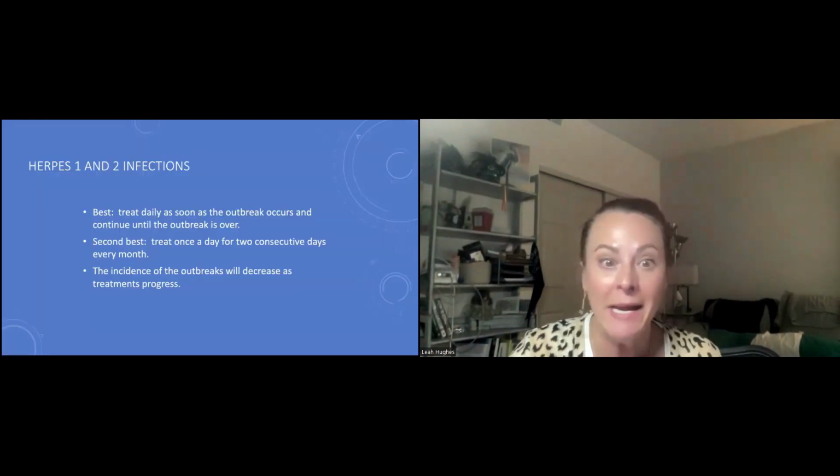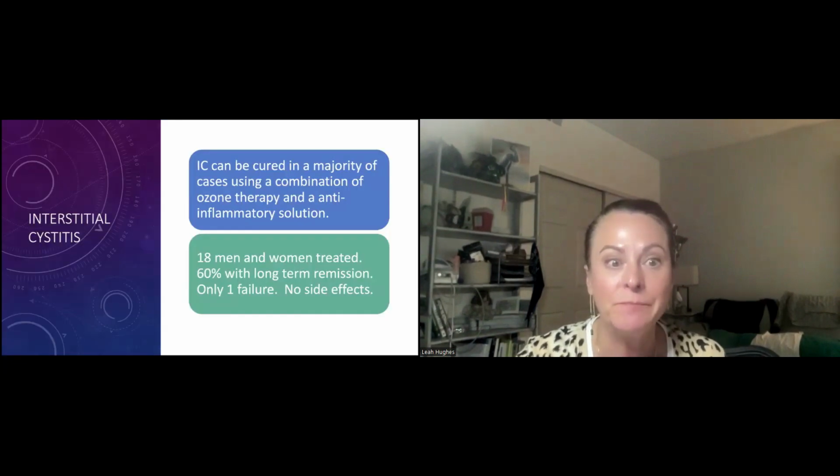Herpes, 1 and 2 infections, super great for that. Best if we treat it daily, usually when the outbreak is happening. And then you can use it once a day for 2 consecutive days every month. And the instances of outbreaks will decrease as you continue to use that.